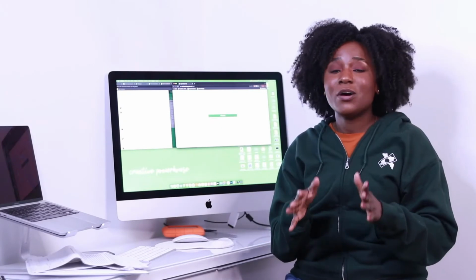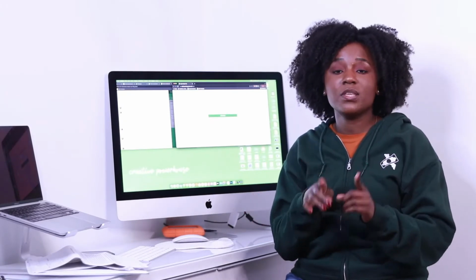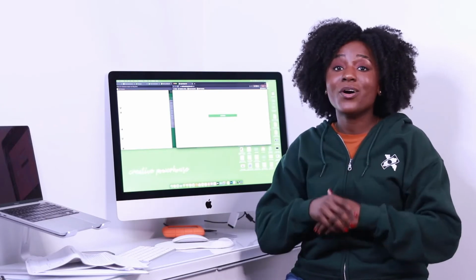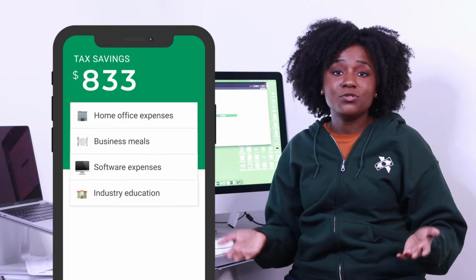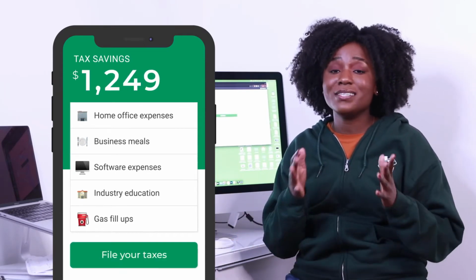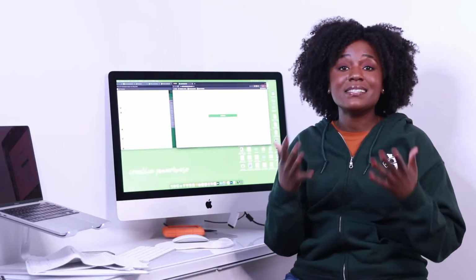I'm going to be doing this on my computer because it's a lot easier for you guys to see, but I want you guys to also know that you can file your taxes right on your phone. So if you're out waiting for a Lyft ride or between rides as a Lyft driver, you can honestly just pull out your phone and start doing your taxes right there. Now let me share my screen so you guys can see what I'm seeing.